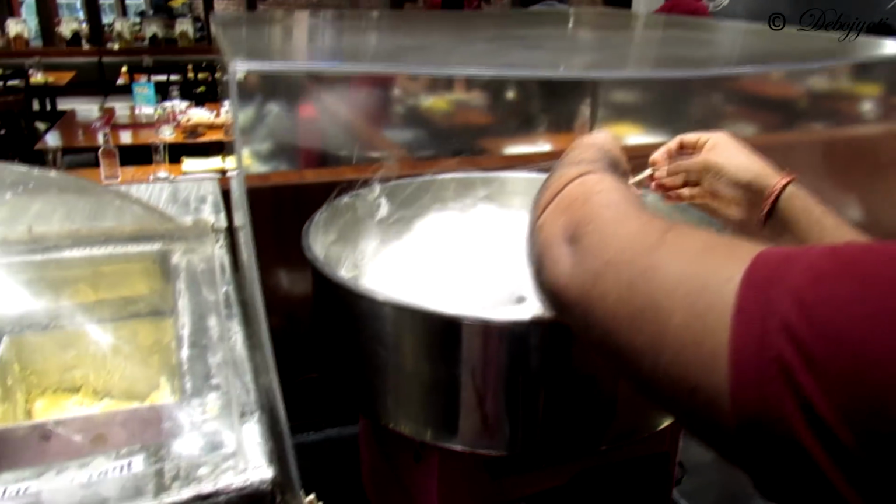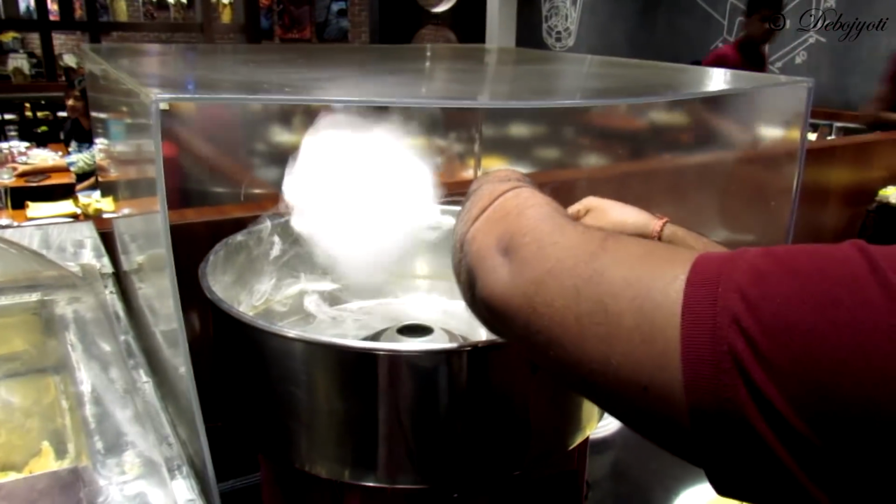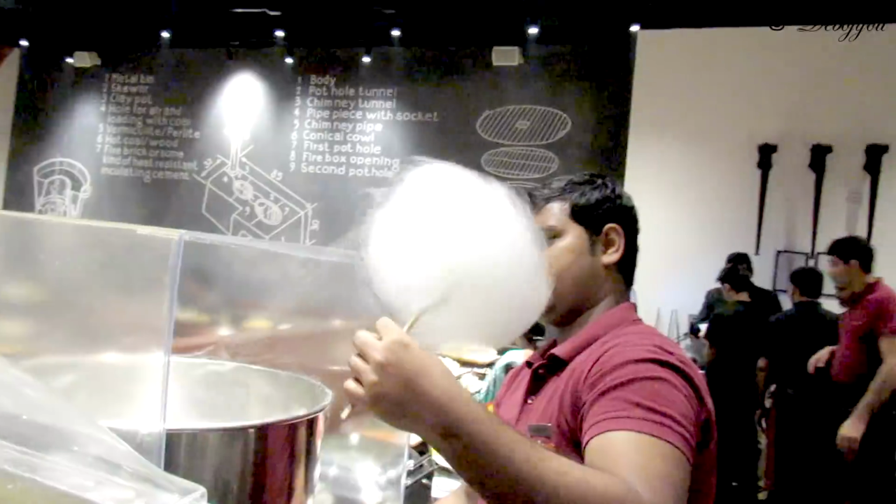This vast never-ending buffet with delicious starters, lip-smacking main course and yum-delicious desserts will give you an experience worth a lifetime.